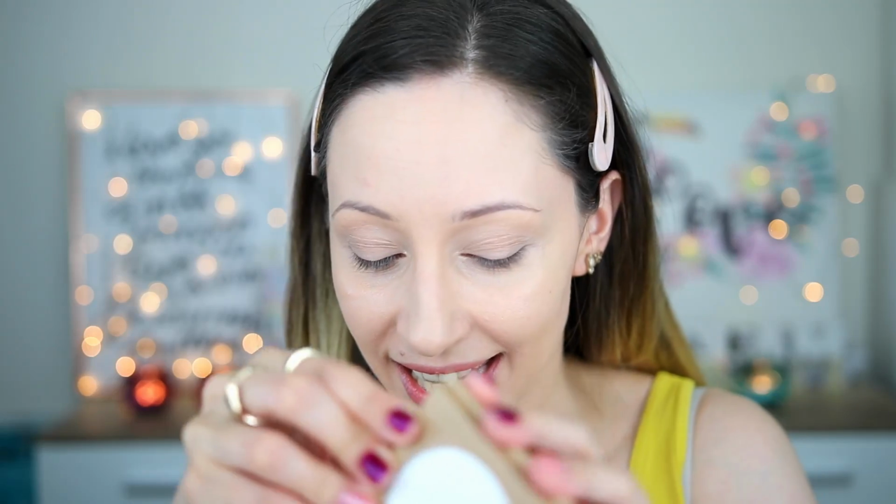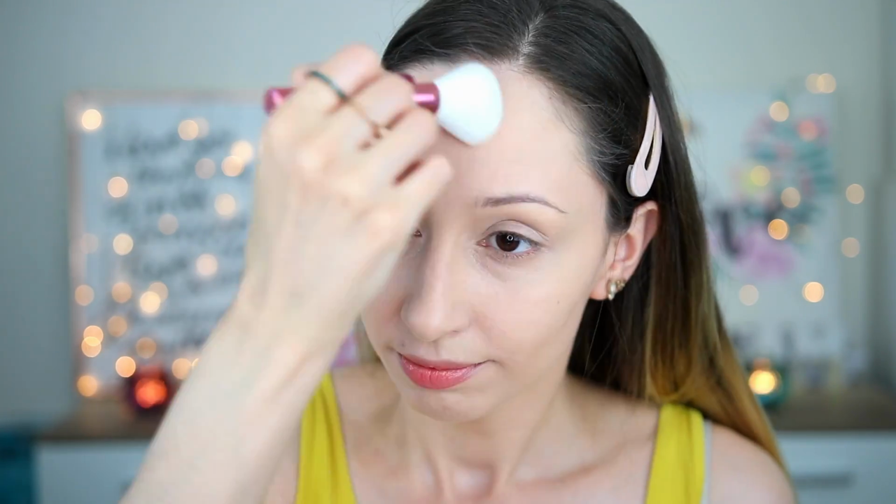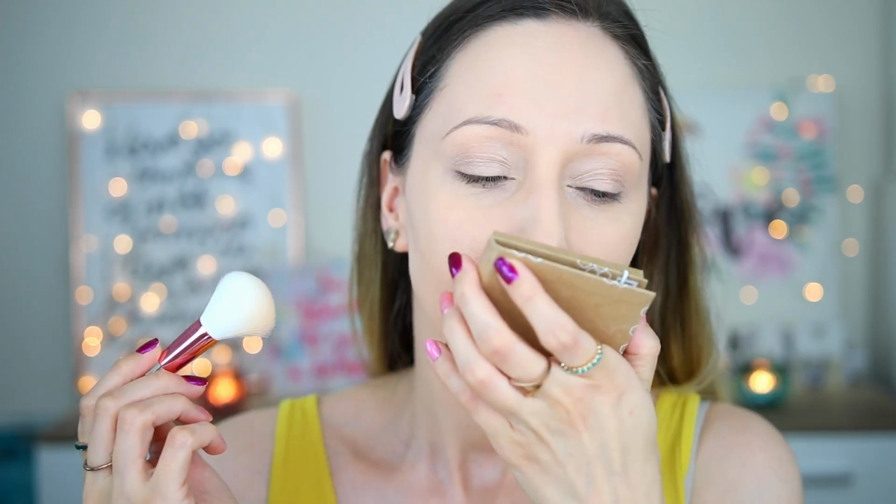We have here a pressed powder by Essence and it is translucent. I have also done a wear test in my previous video with Essence makeup products and this one here. So I'm taking some with my new brush and I'm going to set all of my face makeup. This one also smells like honey. It smells very nice. I think this one can work very well for any touch-ups during the day, so you can have it in your bag. Okay, so this is a nice brush, very soft.